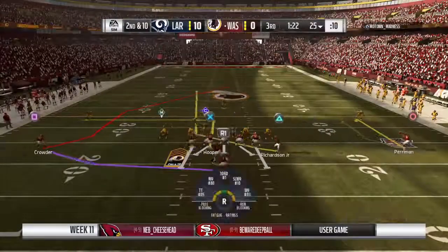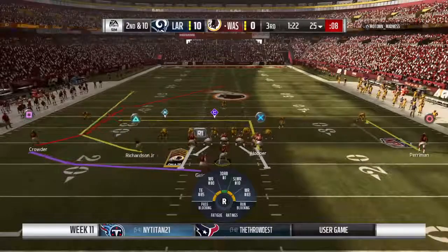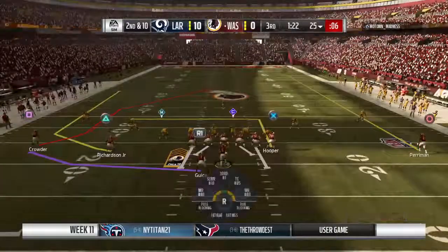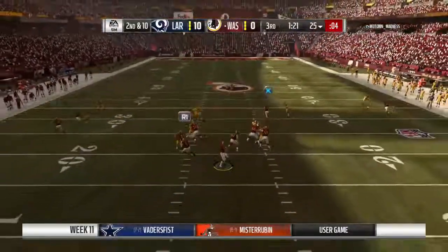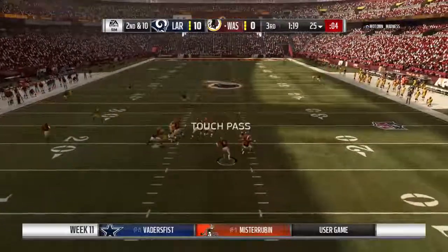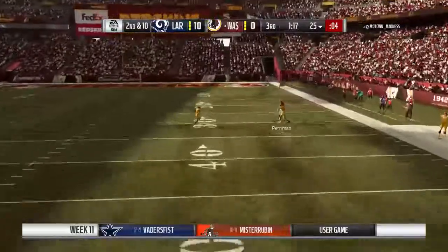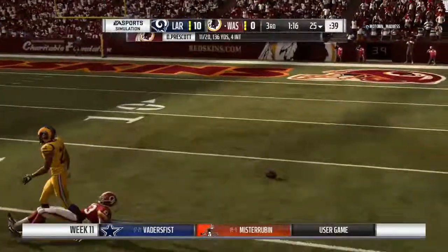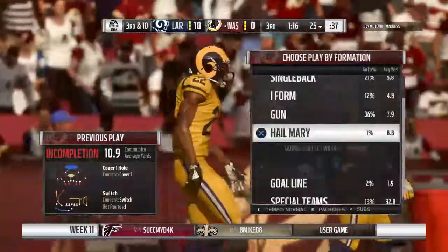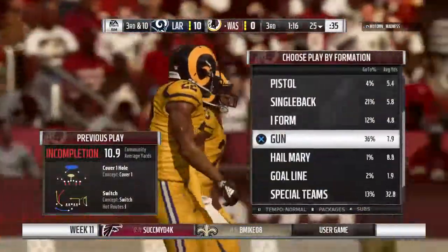Let's go, let's finish now. Check. Got it. He's checking. Wait, take. On 2nd down, Prescott again. He's going to look deep for Perriman. And incomplete there. A nice hit jars the ball free and brings up 3rd down.